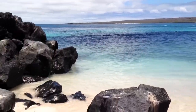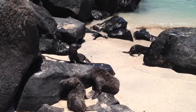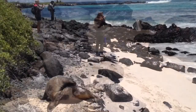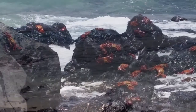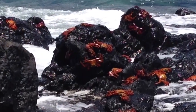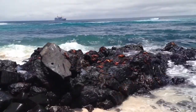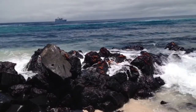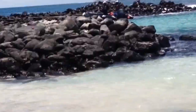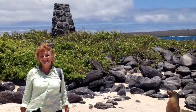We really didn't want to leave this beautiful beach where the sea lion pups were playing by the rocks, and we took endless photographs, including those of the bright red Sally Lightfoot crabs, which cling to the rocks as the waves thunder over them. As well as these sea lions, we saw iguanas swimming in the water, the only place in the world that they do that.